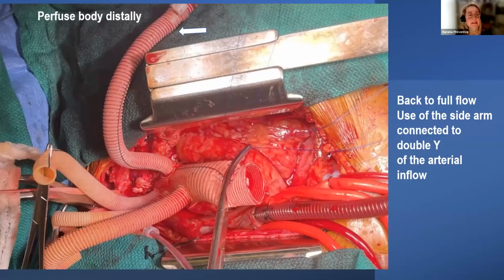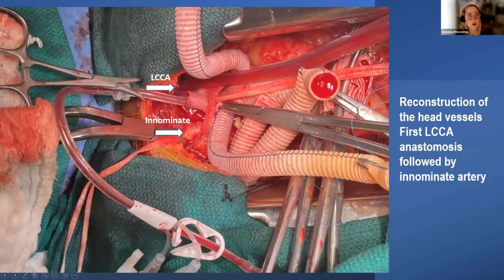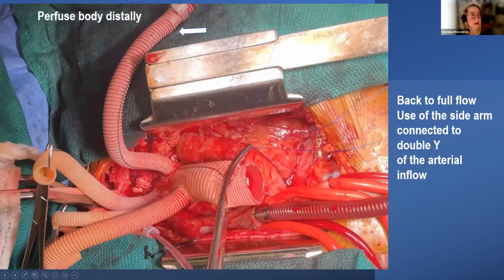And then the next step is to do the branch vessels, and I had to do the carotid and the innominate, but prior to that I actually perfused; we went back to full flow and perfused the body. So at this point you actually have time to see how the configuration is going to be and how you are going to do the arch vessels, because you're back on full flow and the clock is not ticking.